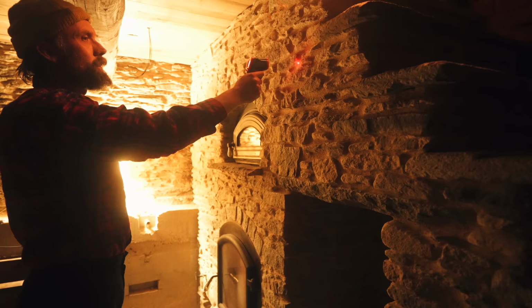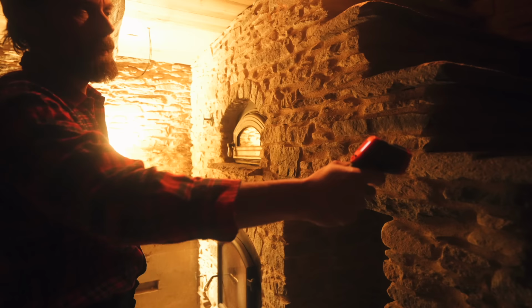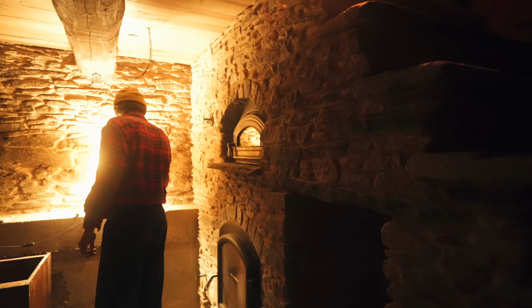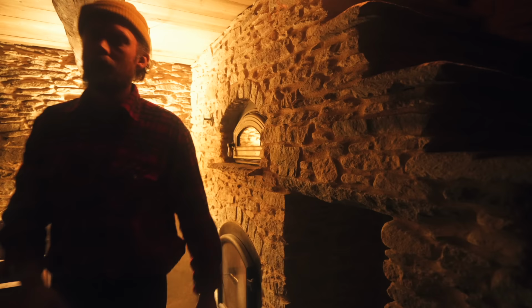18 degrees, still higher than room temperature, right? These walls are 17 degrees, not that cold if we go down. These are deep in the ground, so yeah, 17 degrees. I think the ones over there are colder. Yeah, those are 13.